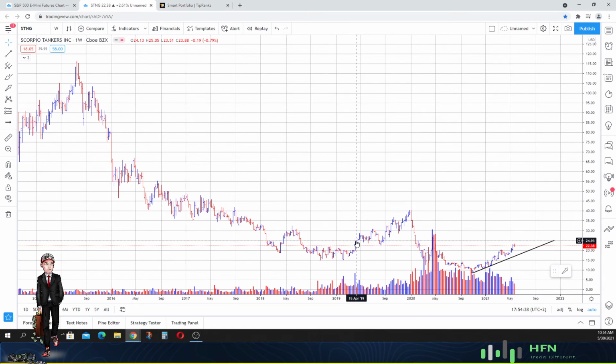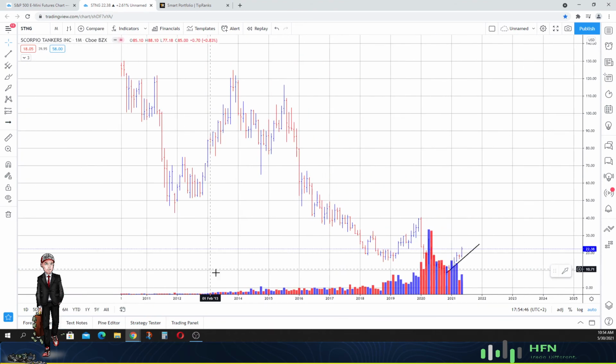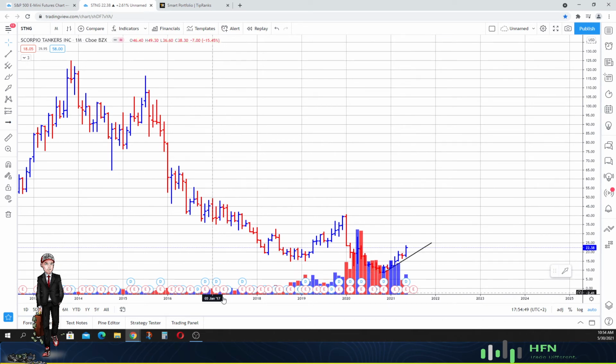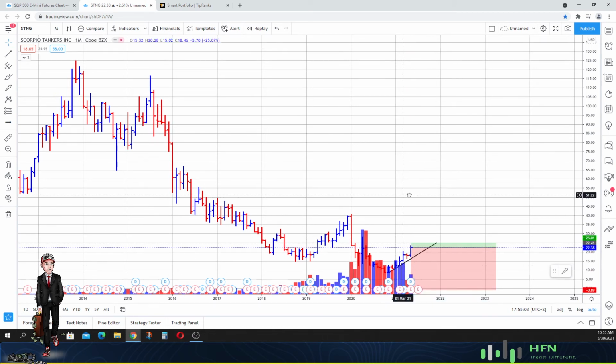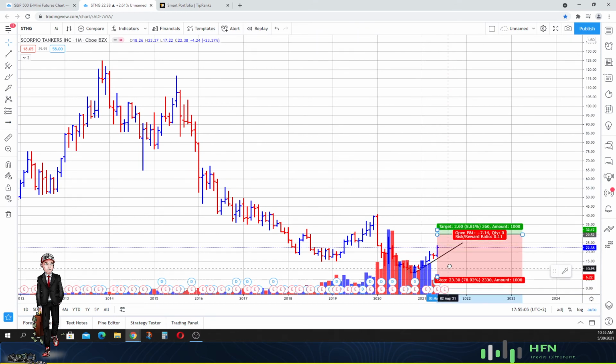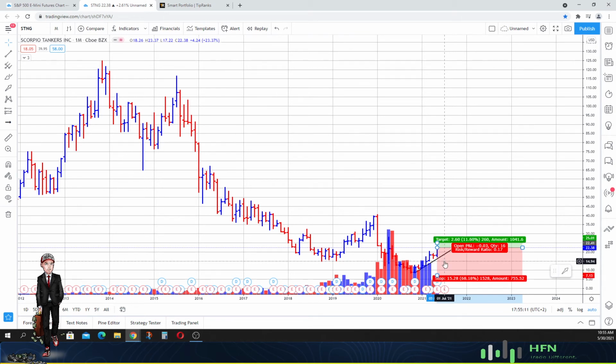Restriction is currently around $25. So when we do this prediction, we're going to expect the market to go up towards $25 before we see any influx of weakness. Okay. Now this is the monthly time frame that we're looking at Scorpio Tankers. So around $25 will give us 11% profitability. We'll take that, because we realize that this is where the market restriction currently is. For Scorpio Tankers. Okay, support here around $14, $15.